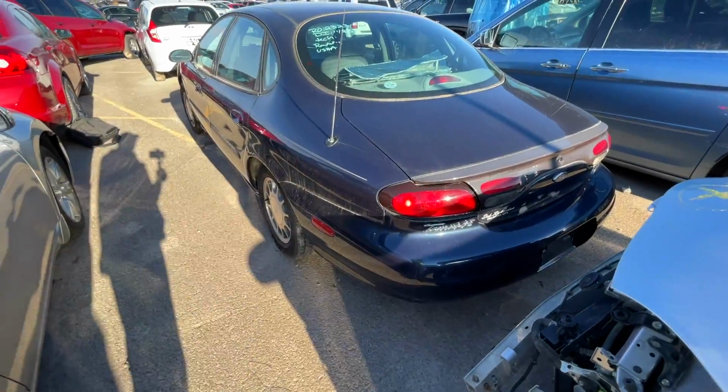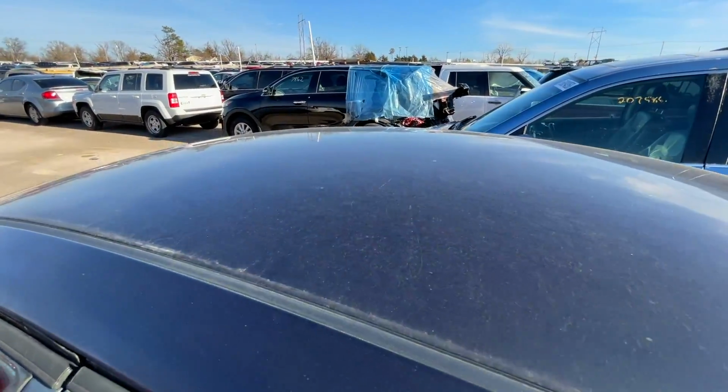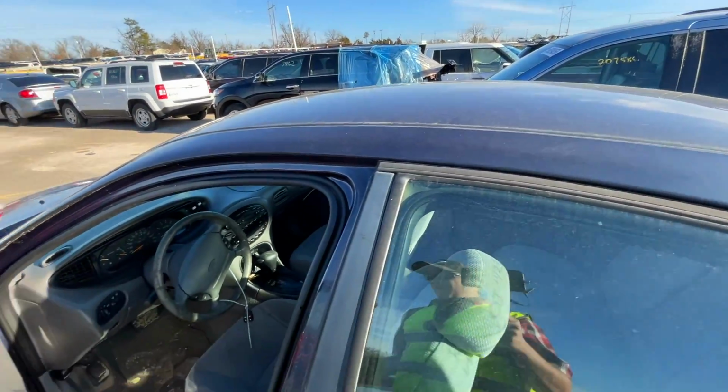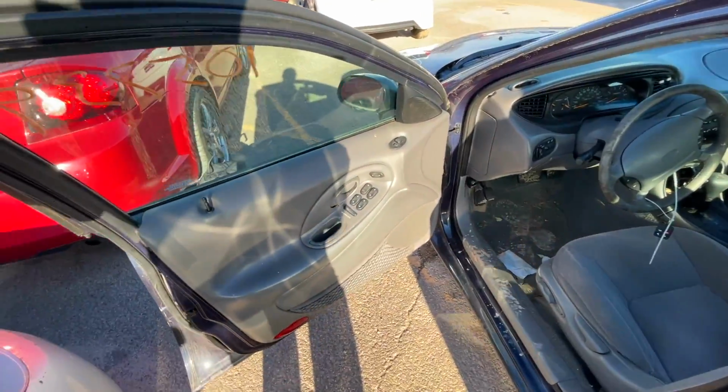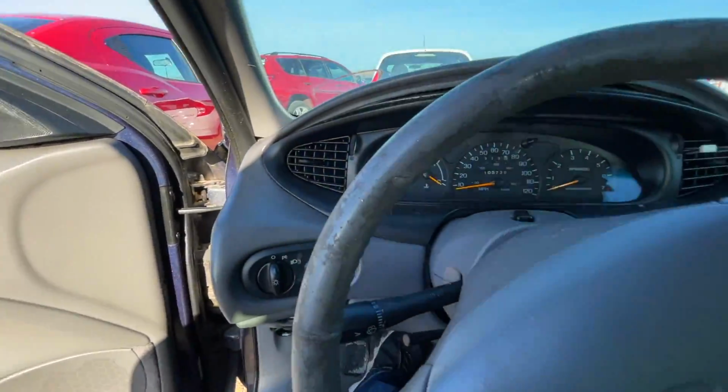This is actually pretty decent, guys. I don't even see any hail damage. No, nothing. It's got a few dings on the hood, but nothing serious at all. Wow. All right. Oh, I'll bite.